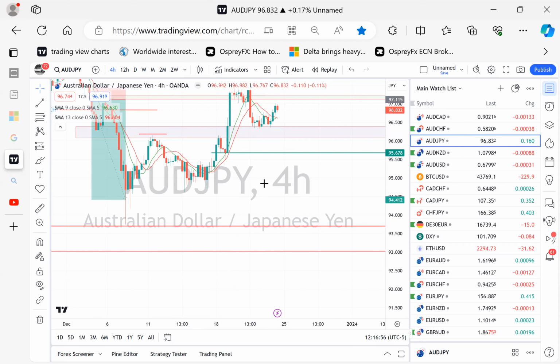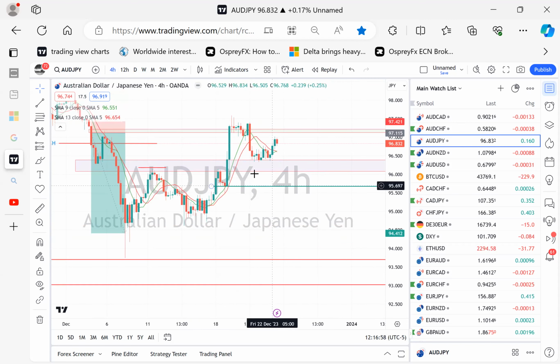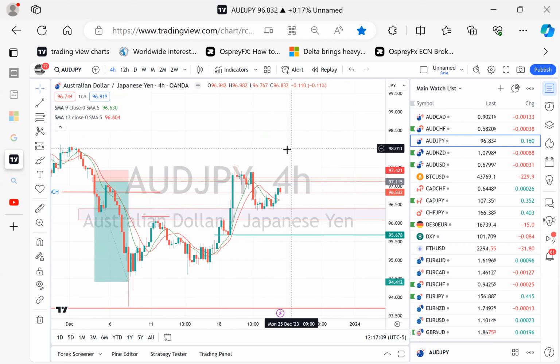Waiting for it to sell to the golden zone. Okay, it sells to the golden zone, then what? I'm going for a buy. And where would you buy it to? The equal highs. So you would try to buy it back up here? Yeah.